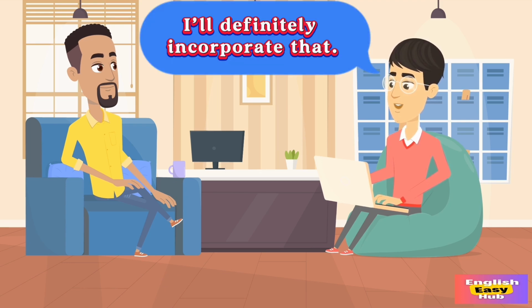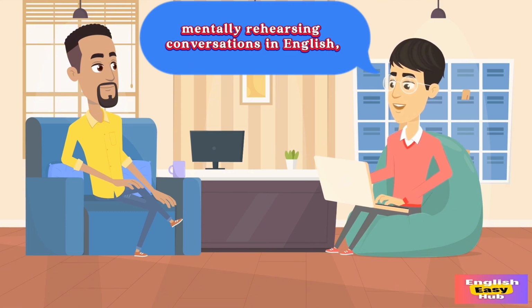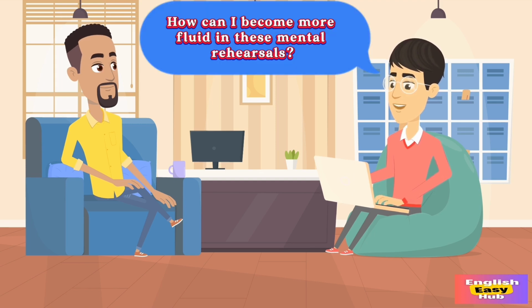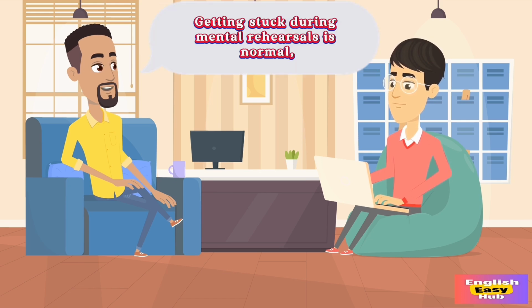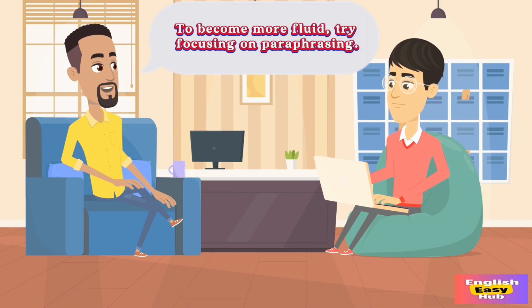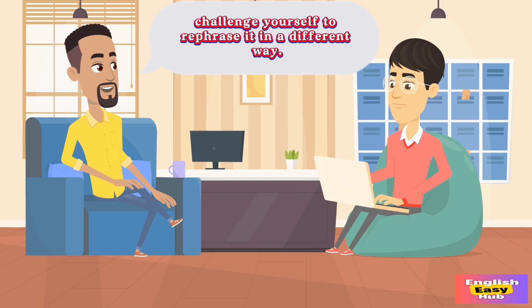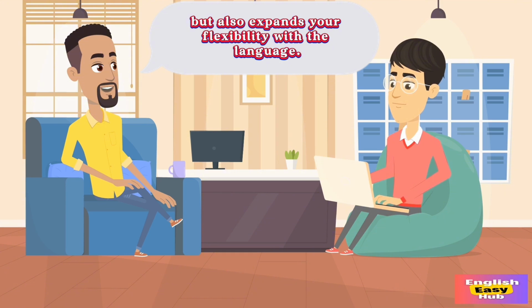Shadowing sounds like a useful exercise. I'll definitely incorporate that. I've also noticed that when I'm mentally rehearsing conversations in English, I tend to get stuck on certain phrases or ideas. How can I become more fluid in these mental rehearsals? Getting stuck during mental rehearsals is normal, especially when you're dealing with a language that isn't your first. To become more fluid, try focusing on paraphrasing. If you hit a mental block with a particular phrase, challenge yourself to rephrase it in a different way. This not only helps you move past the block, but also expands your flexibility with the language.